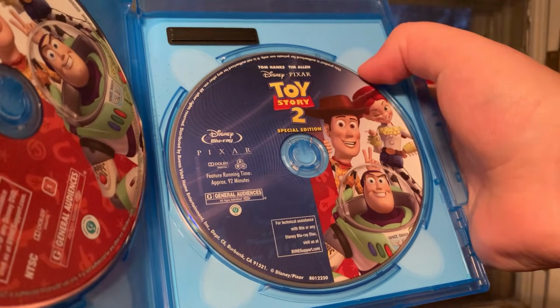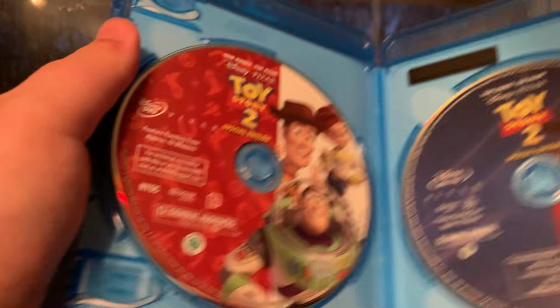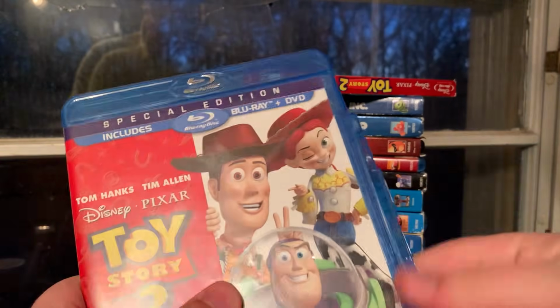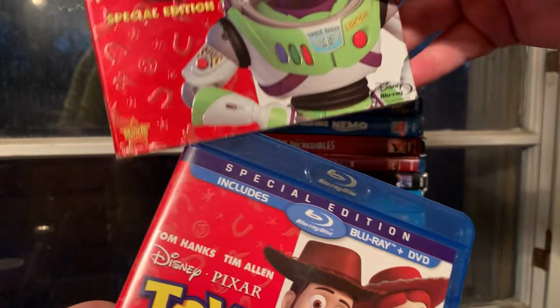Here we got the Disney Rewards. Here's the Blu-ray disc, which has Woody, Jessie, and Buzz Lightyear. And then here's the DVD, which has those same characters. Yeah. Toy Story 2 is a fantastic sequel, one of the very few sequels that lives up to the original.